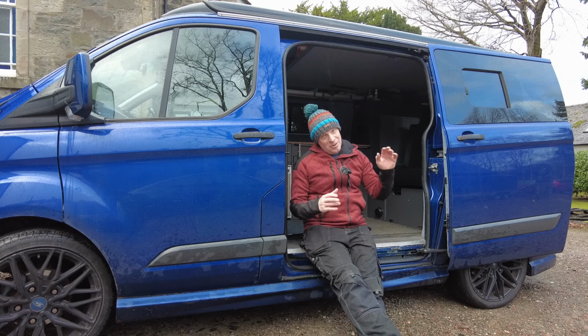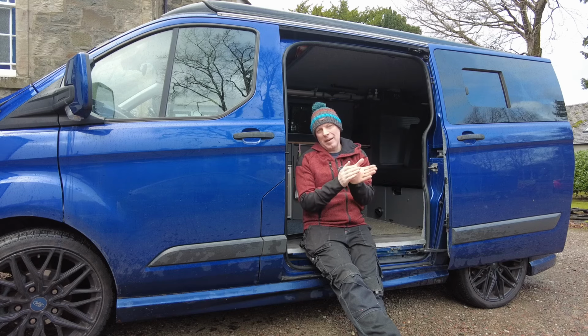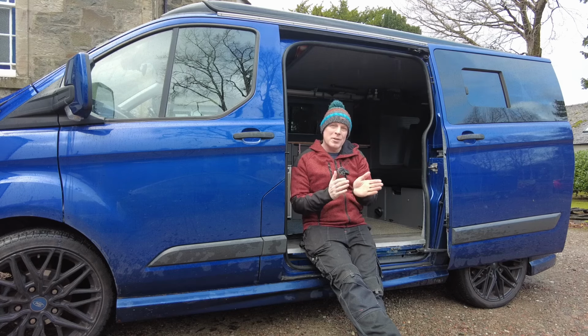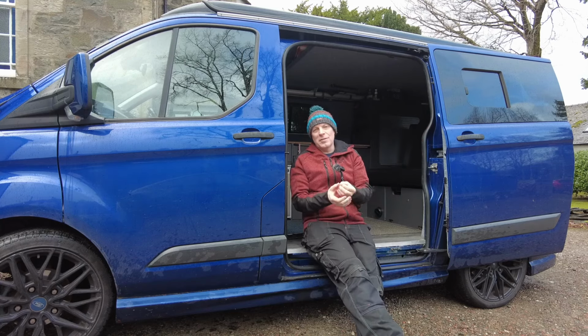So the plan is to jump in the van. I'm going to head all the way up past Loch Ness up to Inverness way. Just before that I'm going to turn left, and then we're going to head up past Ullapool, and then we're going to start getting into this beautiful countryside.